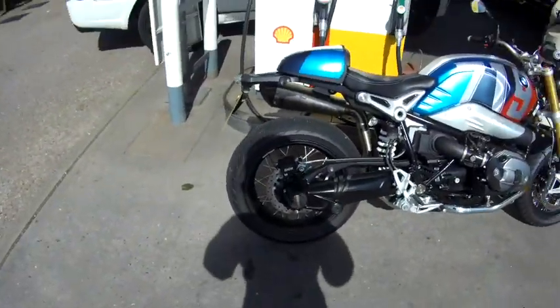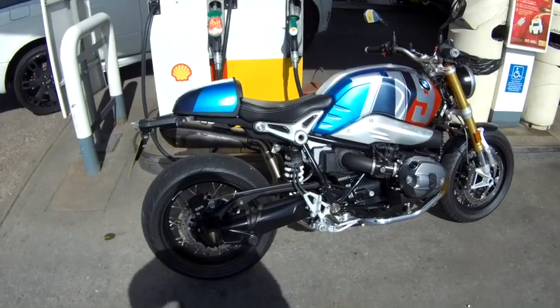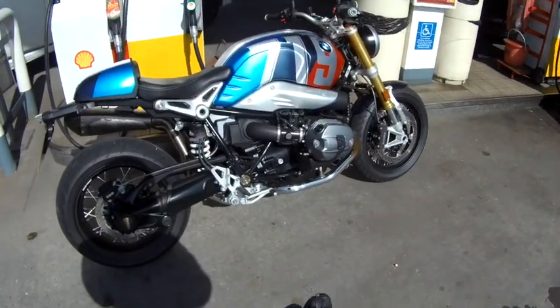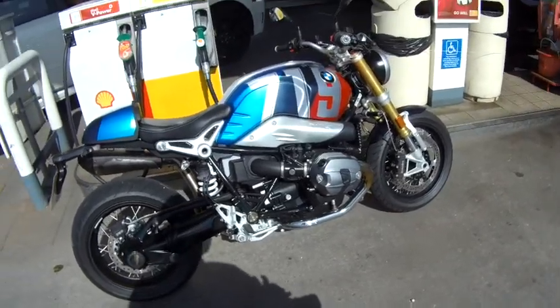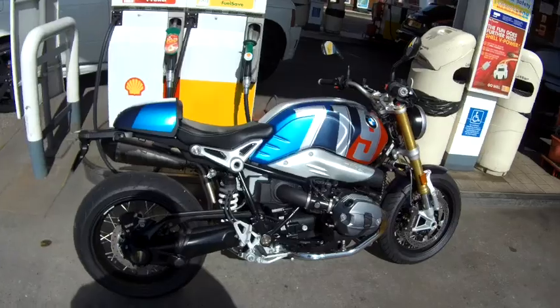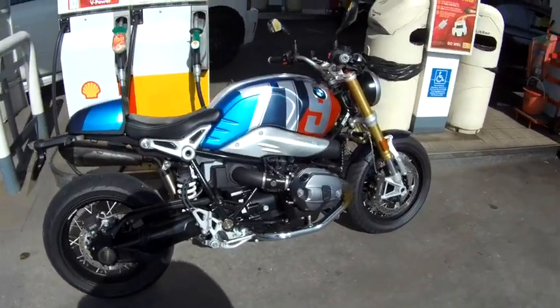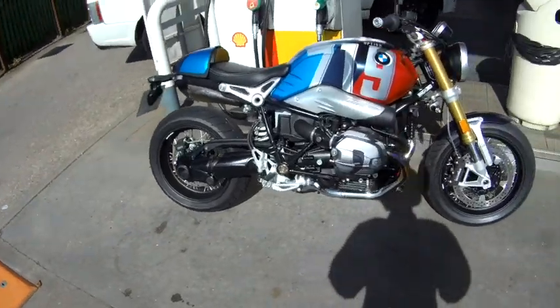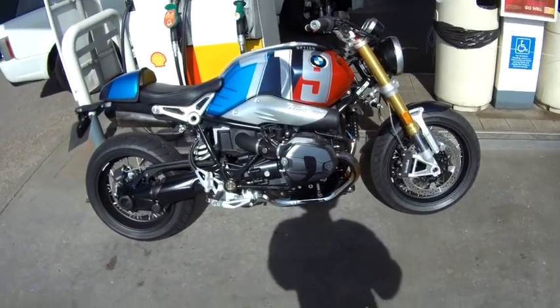Those are the spoke wheels that I was talking about. They do look smart, don't they? They do look super smart. And all that brushed aluminium on the side as well. I do like the look of that. Obviously when you're on top of the bike you can't see what's underneath you, but when you know what you're riding, you do like the look of it.